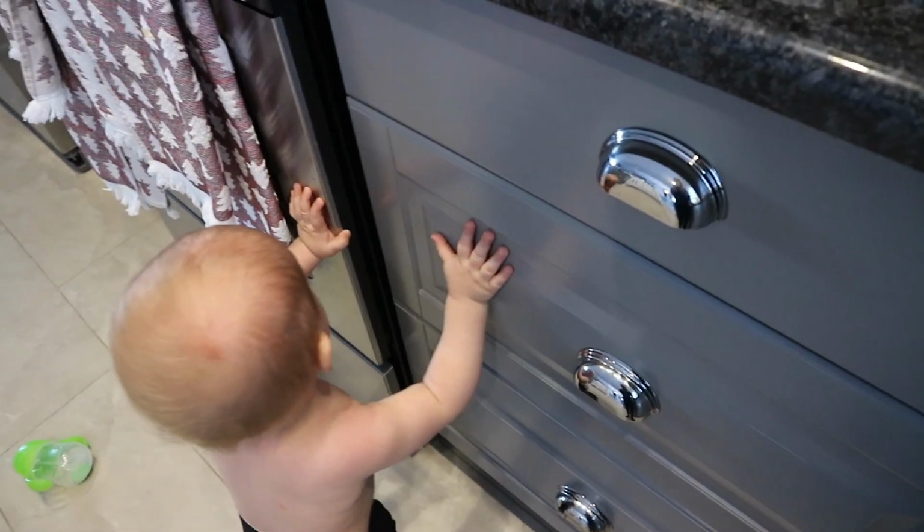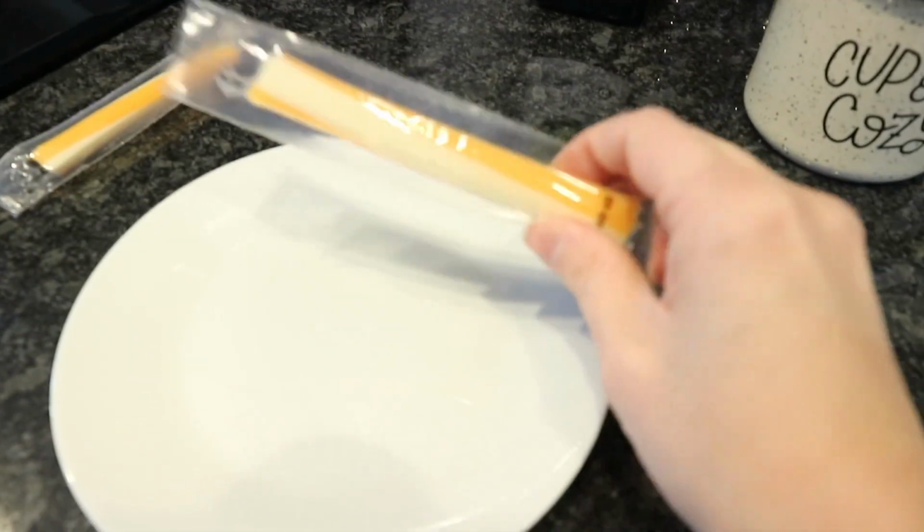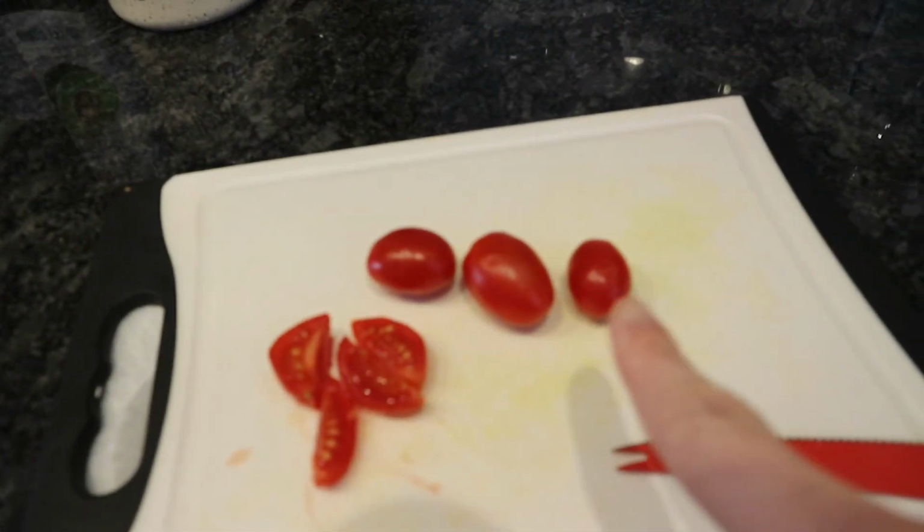So he's down for his nap right now, and I'll share with you guys what we end up having for lunch, because that'll be the next thing he eats. Ashton just saw the cheese string and now he really wants it, so he'll likely have 2. I'll show you how I prepare those.